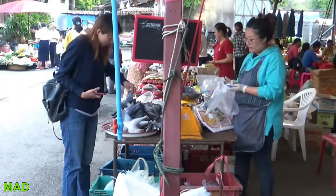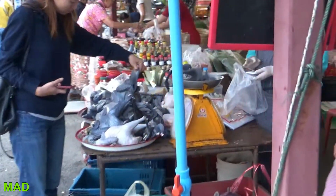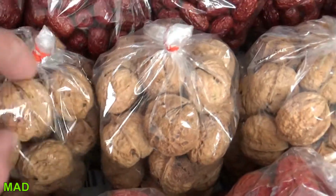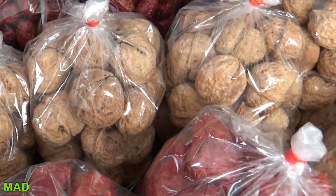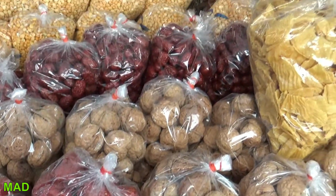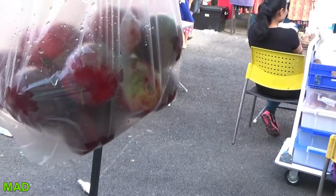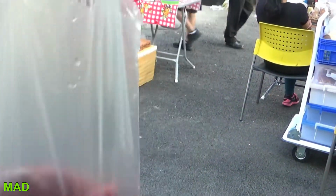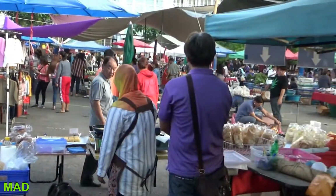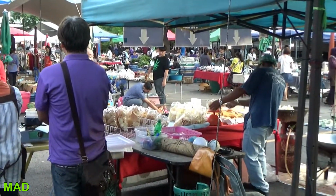More black chickens. Back to where I started. Walnuts. That's walnuts. I haven't seen them in years. Never here. Got it. 1 kilo of plums. The lady said they're from China. That's what I expected. There's the cracker guy.